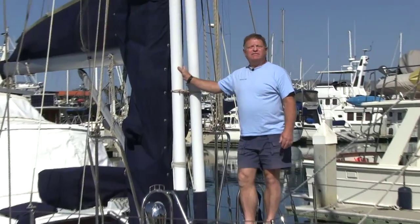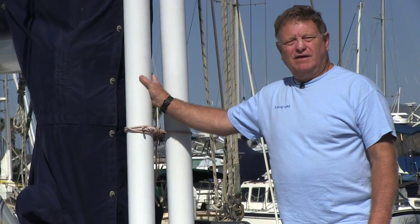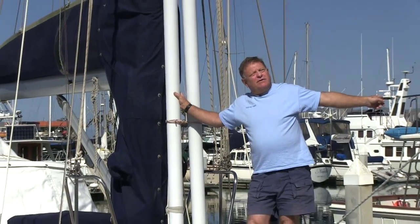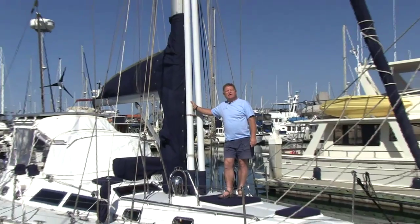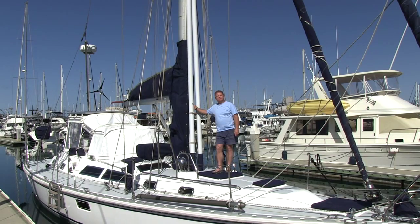The two carbon fiber whisker poles made by Forspar. They telescope out as long as 29 feet. I use them when we're sailing downwind. I drop the main, put the large light air Code Zero sail out to one side, and the Genoa unfurled and put out to the other side, and it allows me to sail very deep angles, and the boat speed is tremendous going downwind, and the boat is very easy to steer.